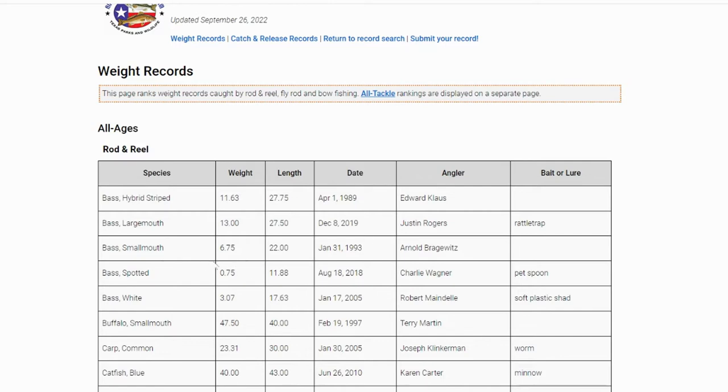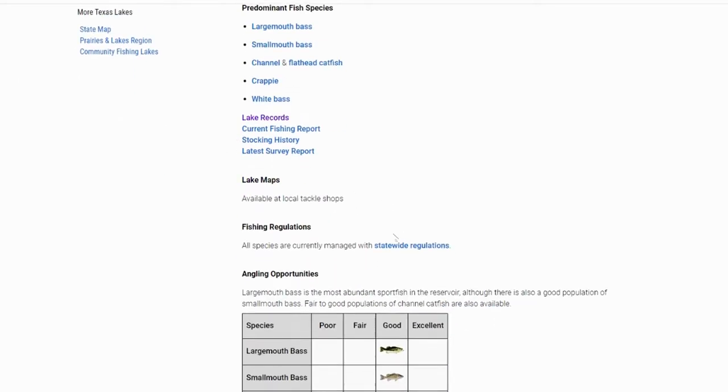And then you also have a smallmouth. Look at this, 6.75 pounds, caught back in '93. Not sure if they're still in there. I'm sure they are with this lake being so deep, but 6.75, that's a big old smallmouth. Anyways, those are the two records for the bass. Let's dig a little bit more in here.